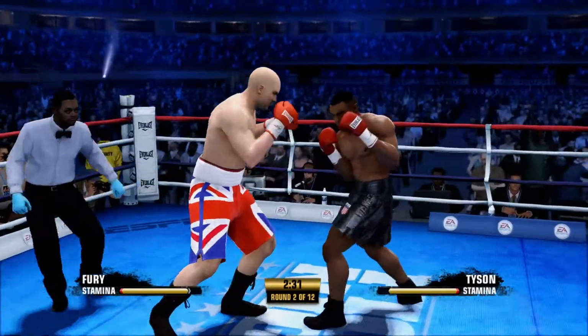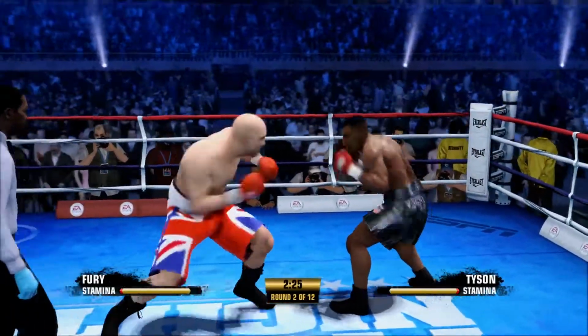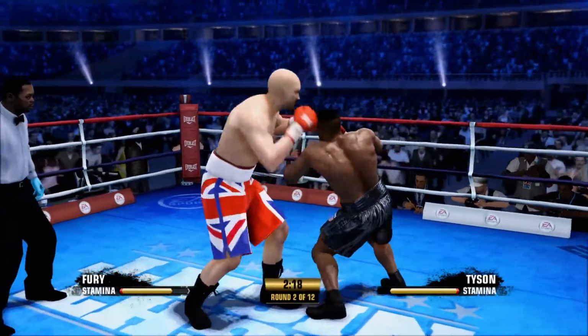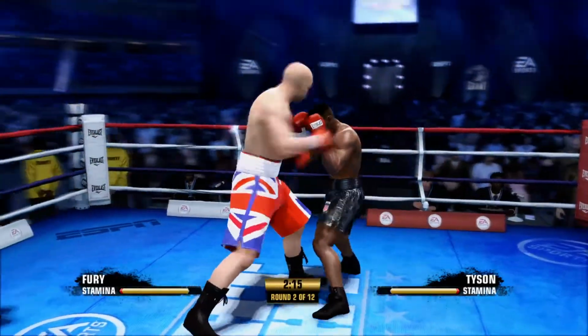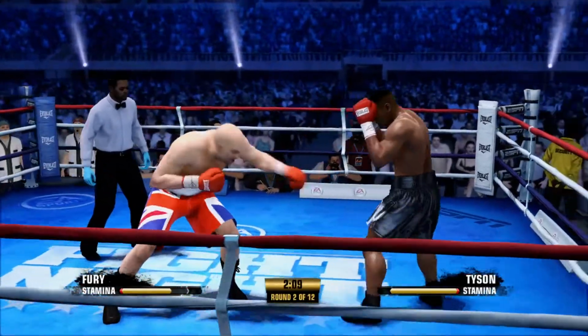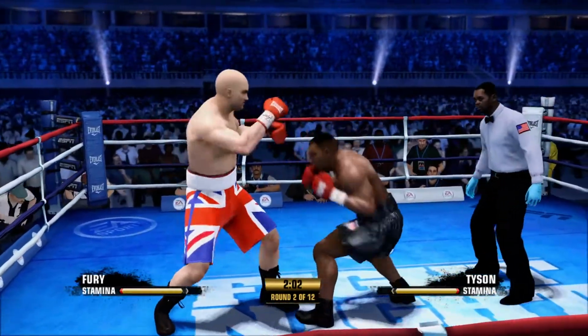Nice block by Mike Tyson. Solid left hand to the head. And you see he turned defense into offense, comes back with the counterpunch. And that's exactly what he brings to the game. He makes you miss, he makes you pay, and he makes you think twice about throwing a punch later on.